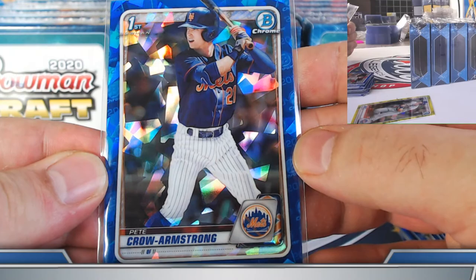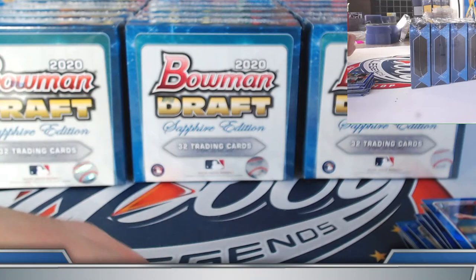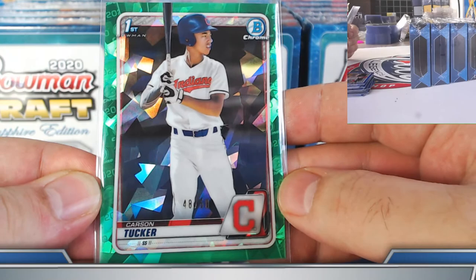And again, parallels. Yellow to 99. Brett Batty, 49 of 99. Nice hit for the Carson Tucker spot to get on the board. 48 out of 50 on the green Sapphire.